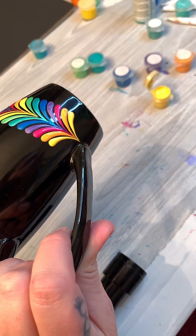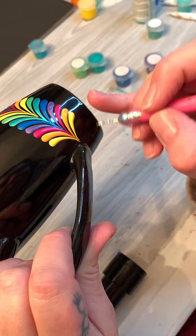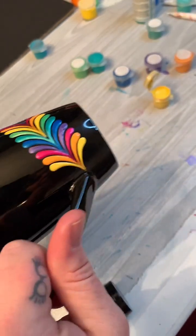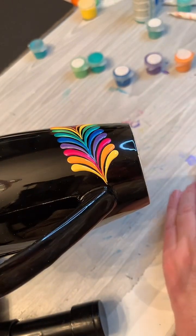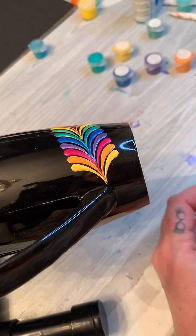Oh, there's a bubble in there. Gotta get the bubble. So now I'm going to finish this off by just doing really short, stubby swoops. I might have to do them all shaped, but just to fill in these last couple spots.